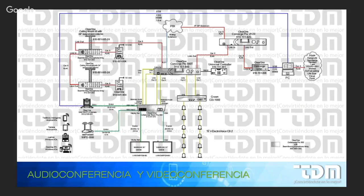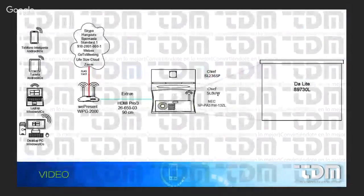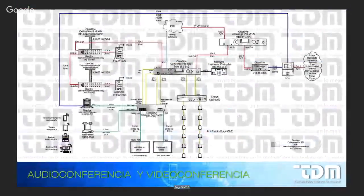On the other, we will present the people. It goes to the codec. We are using the ClearOne Collaborate Room Pro 600. Then we are going to connect to the WePresent. So at the same time, we will be able to present locally to the screen, to the light screen, and remotely to the far end.